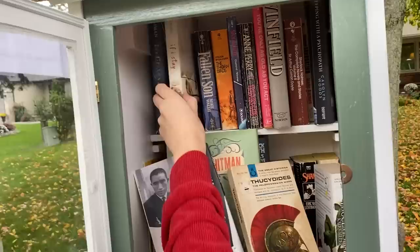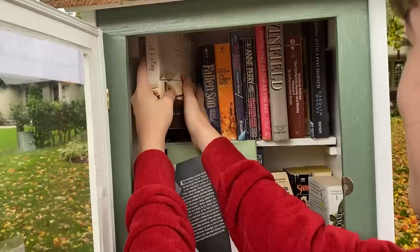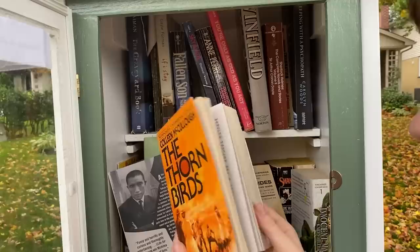We have If I Stay, which I've read. I loved this book in high school so much. Didn't they make a movie about that? They did make a movie. Is it about the girl who gets in the car accident and then a coma or something? Family, yeah. I keep seeing The Thorn Birds by Colleen McCullough everywhere. I don't know if I want to read it though, but this one's here.